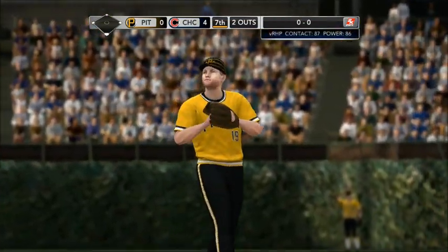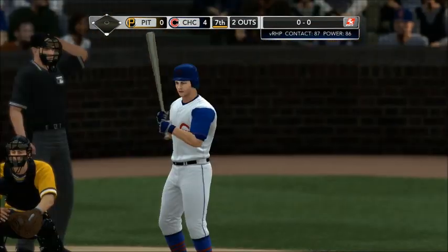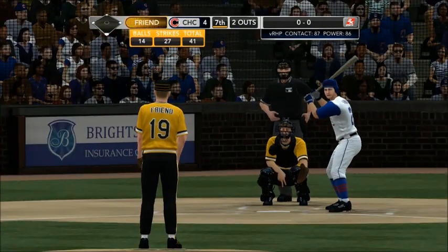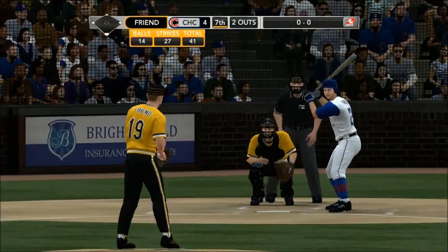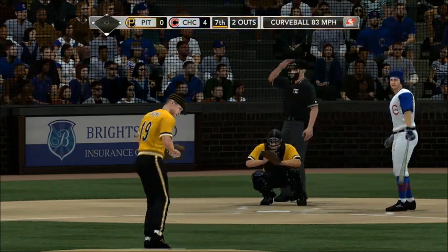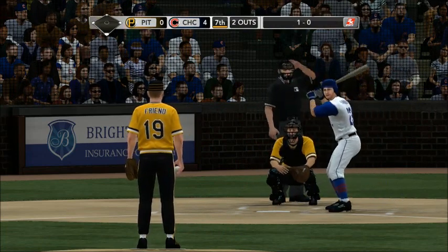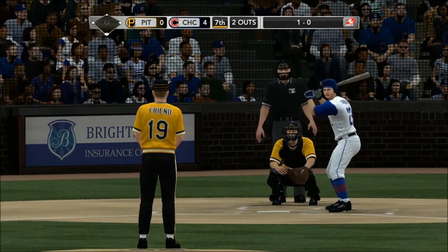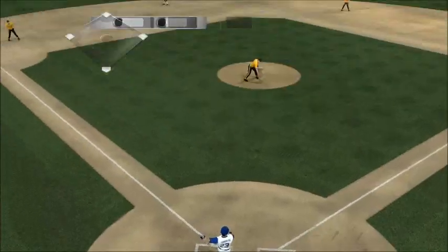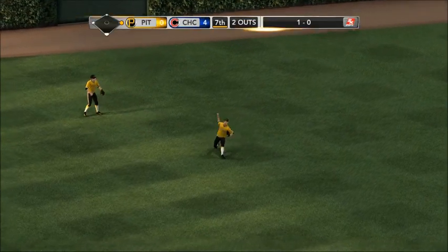And we've got Sandberg batting. 0 for 2 thus far. Bases empty and two down. And the first pitch. Curveball just misses, 1-0. On the way. Here's a swing. That's a broken bat fly ball. And that's a base hit. Gets down in front of him.